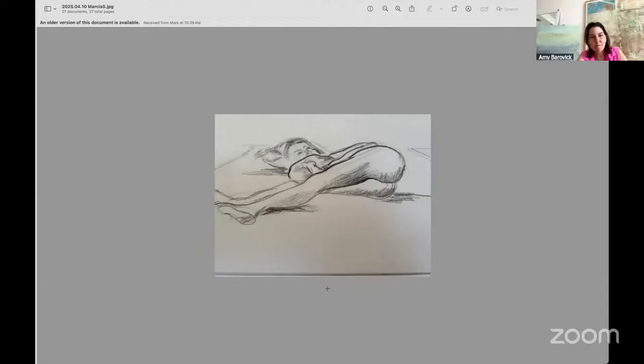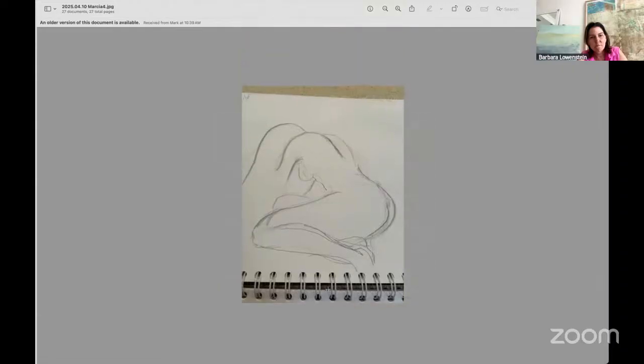Wow. And on the first one, I liked the weight of the figure. I thought that came across very well.